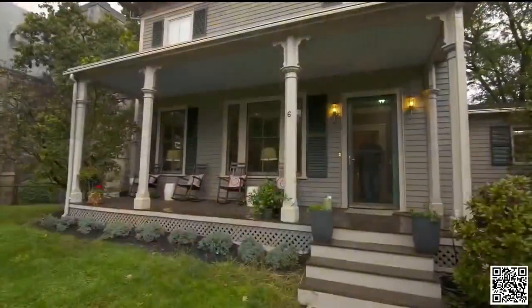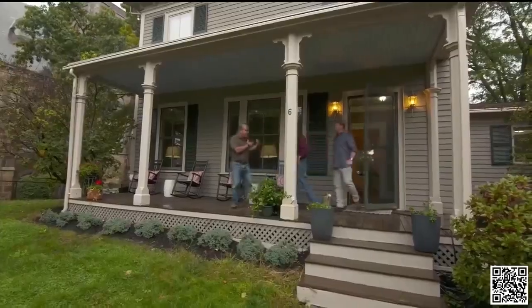Forty circulating heat through the baseboard. What do they cost today? Well, that would be about $4,000 to $5,000. It'd be about 95% efficient. Got your money's worth. That's right.